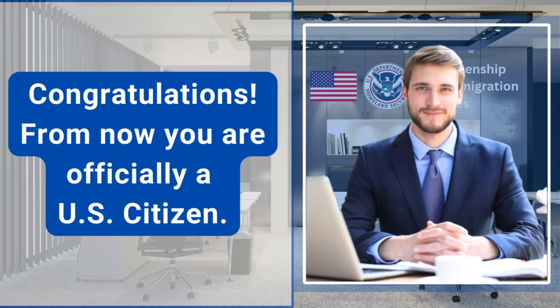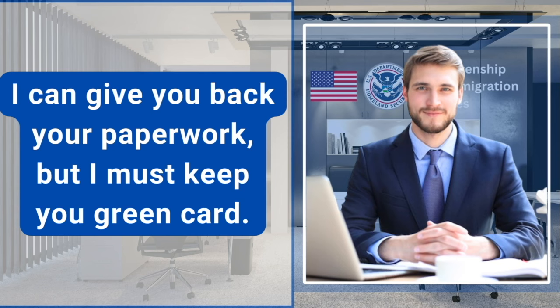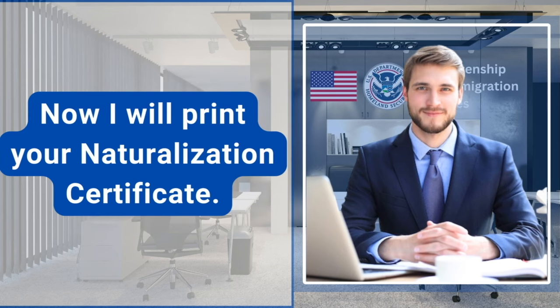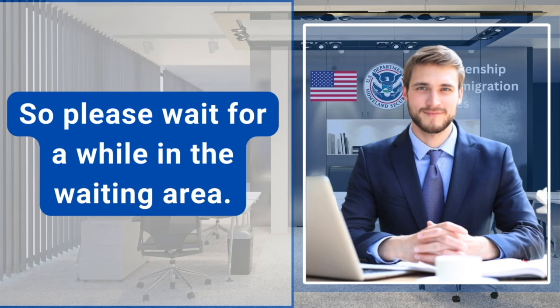Congratulations! From now you are officially a U.S. citizen. Thank you, officer. I can give you back your paperwork, but I must keep your green card. Now I will print your naturalization certificate. It will take some time to print. So please wait for a while in the waiting area.